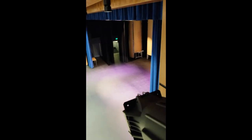And it also has a gel frame. So you can put a gel, which is a piece of plastic that's colored, in here, and you can color the light. Like you see how it's purple on stage right now? That is thanks to gels.